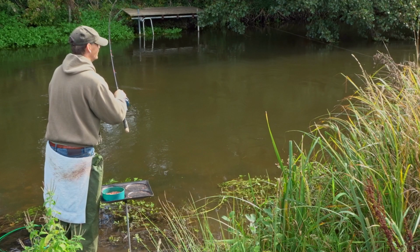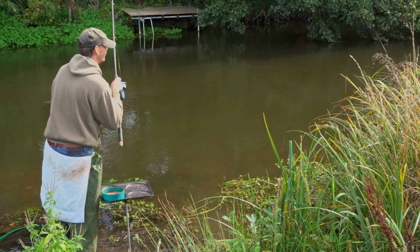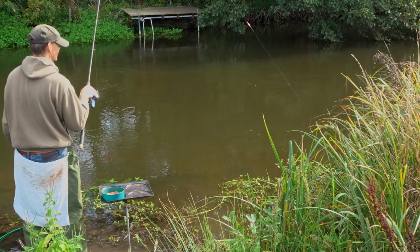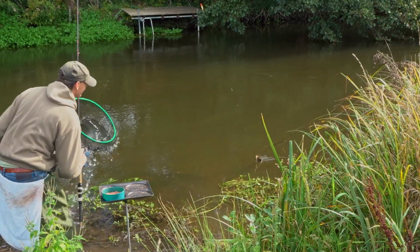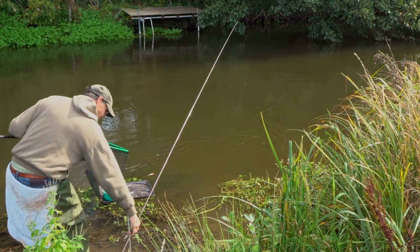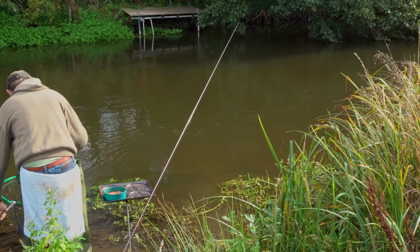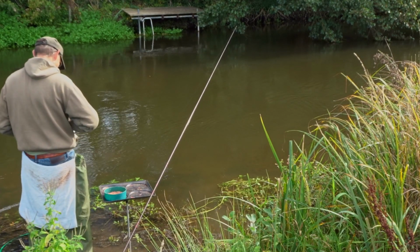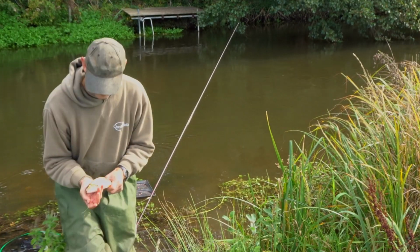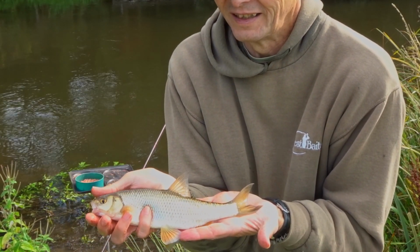You can see the power bend of the rod here. That one got stuck in the weed. It's a nice dace. How about that for a cracker? Around about £1/2.